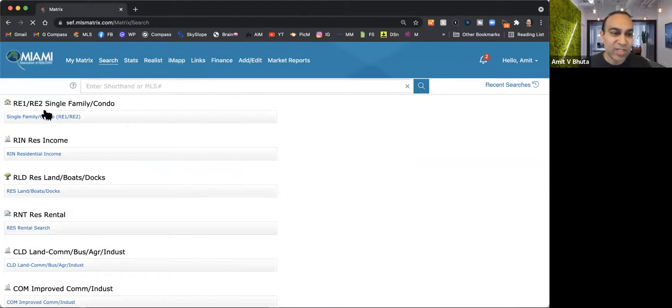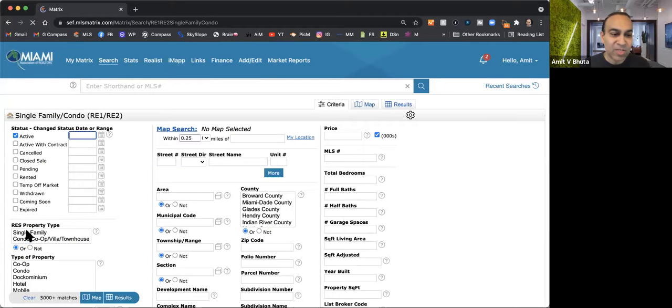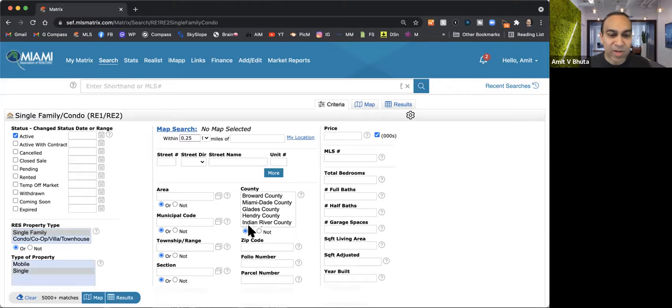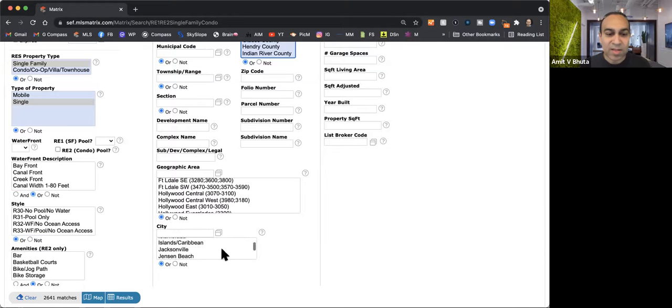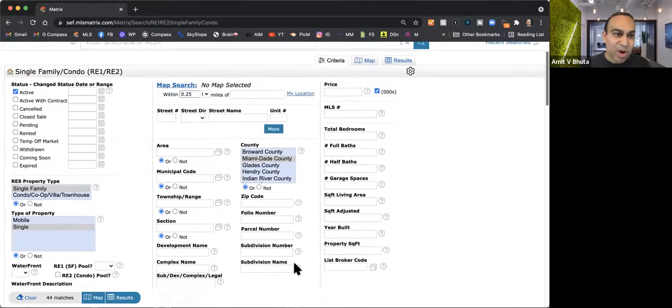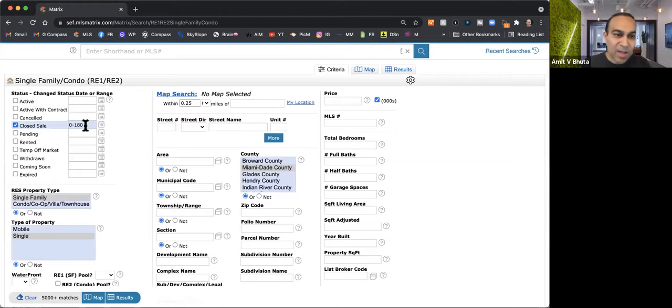So I'm going to do a search. Just like I did before, I'm going to do only single family homes. I'm going to look for Miami-Dade County, and go to city Palmetto Bay. I could have just typed it in, but I wanted to make sure I got the right one. So let's pull up properties that were sold this year. I'll do May 1st, 2021 to May 31st, 2021.